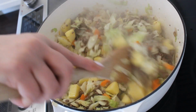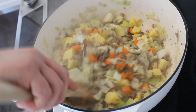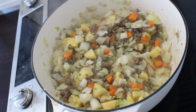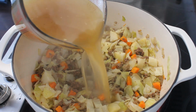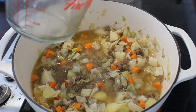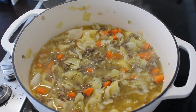Once you've sauteed all of the vegetables, just slightly, you're not really wanting to cook them all the way through at this stage, but once you've done that, you can add the bone broth. Now, this bone broth is basically like liquid gold. The flavor is so rich. You can use store-bought, but I just love the homemade because it gives this soup that authentic flavor.